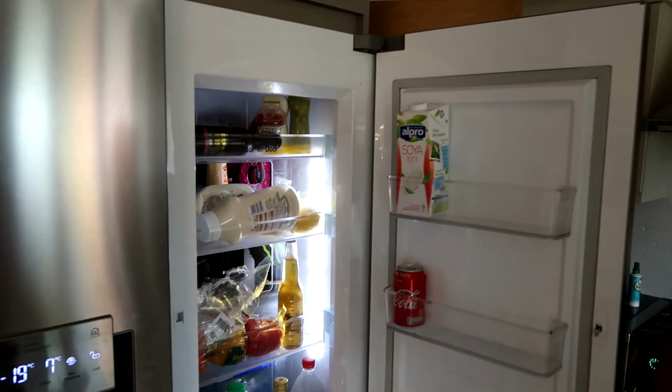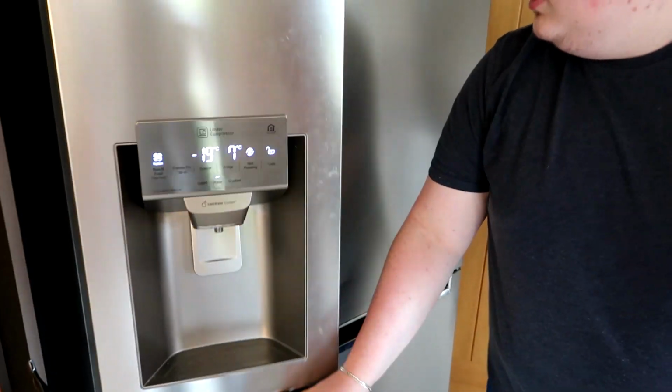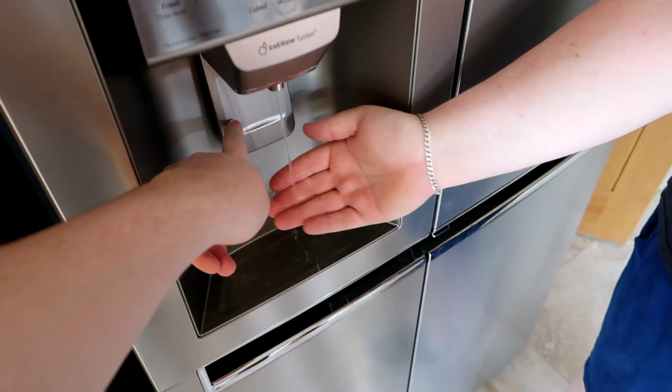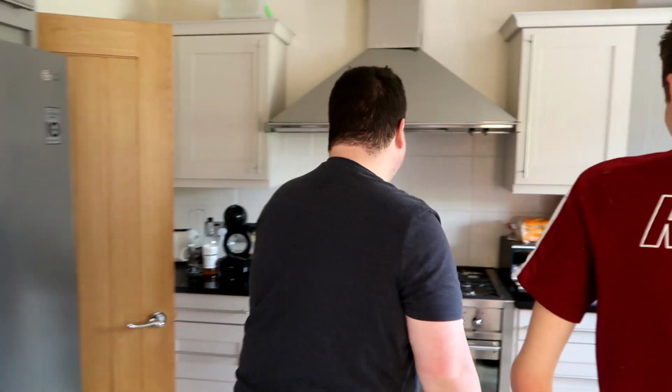Oh my god. Right, open up. Freezer, same thing. Mine's up top, move down. Nobody really cares about freezer. You can get water from the fridge as well. Oh, look at that. That's a good water, right.